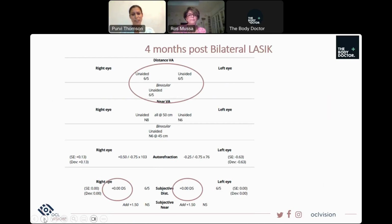Obviously, 4 months post what she had expected, she was 6/5 unaided, but we could have prevented all of this, to be fair, beforehand if we had really addressed it. And actually, this was very, very early on, before we really got into what we should be doing in terms of these patients where you're not sure. Just because they have a low amount of astigmatism, let's not assume that this is their true prescription, their true corneal astigmatic elements. Especially if we find their tear breakup's poor, let's bring them back in to repeat the scans and make sure. So take home message, for me for sure, is check the topography for accurate scans, optimize the ocular surface.